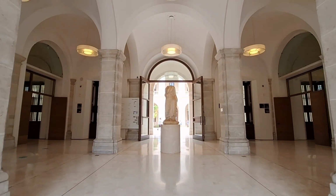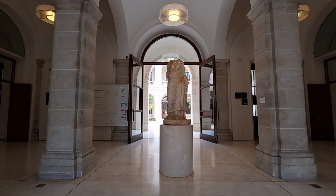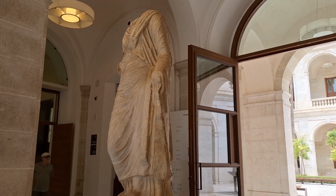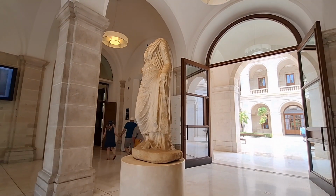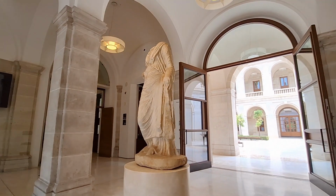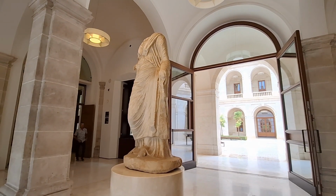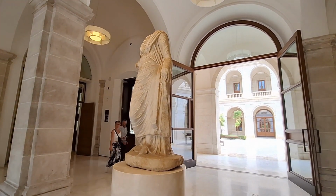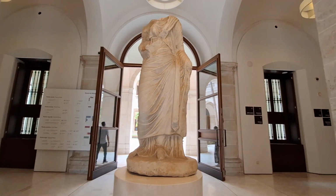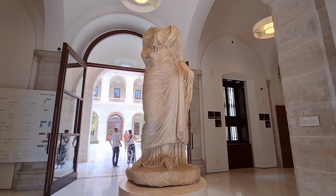Okay, I'm in, and the first thing I see is a headless statue. It looks Roman to me. Okay, I was right. It is La Dama de la Alcazaba, the Lady of Alcazaba, which was just behind this building up on the hill. That's gonna be a different video on a different day. And obviously, as the Romans were here for many centuries, they found this statue when they started digging for the foundations of this building. It's absolutely beautiful. You can see the folds of her dress. It's a shame she lost her head.